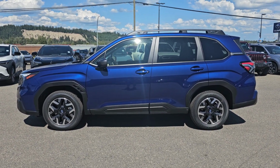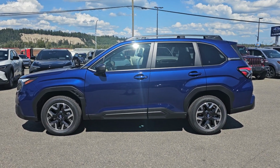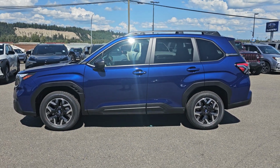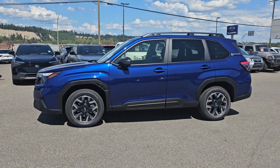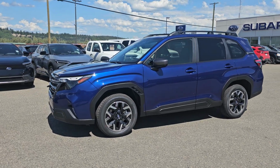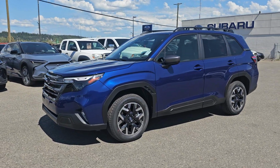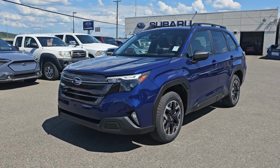The Sapphire blue. Absolutely gorgeous blue. I think it complements the new redesigned body style very, very well. Subaru's done an absolutely fantastic job with the 25 redesign. So it's an updated exterior, updated interior, updated engine. They've made a bunch of tech changes and feature changes. This is definitely an elevated, upgraded Forester.